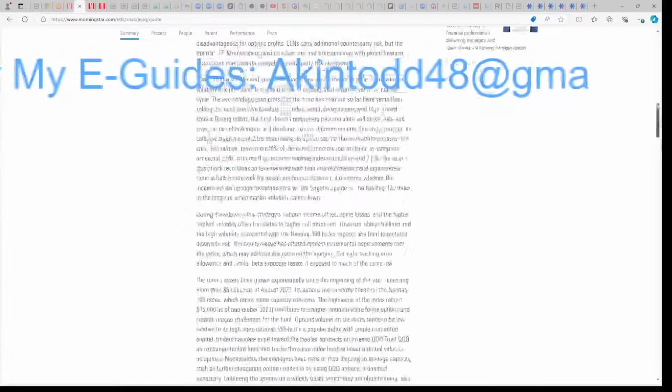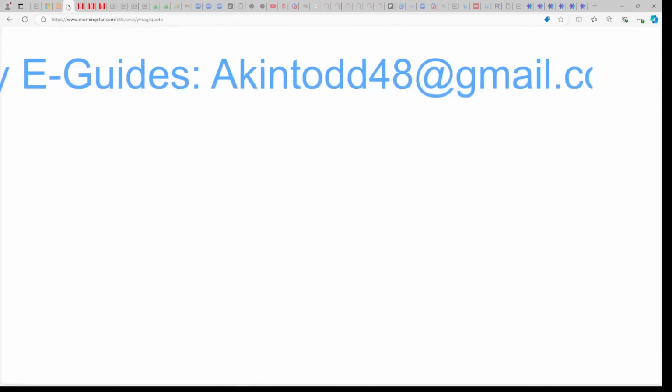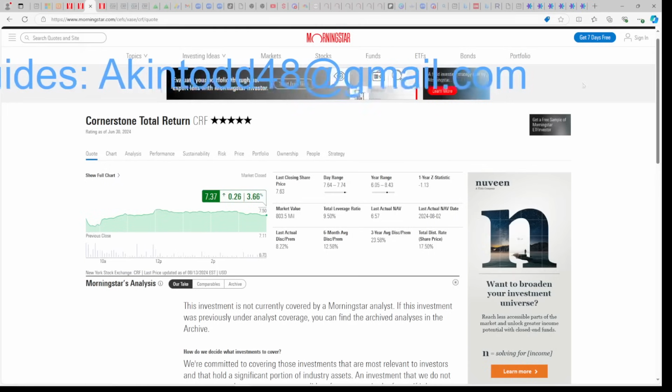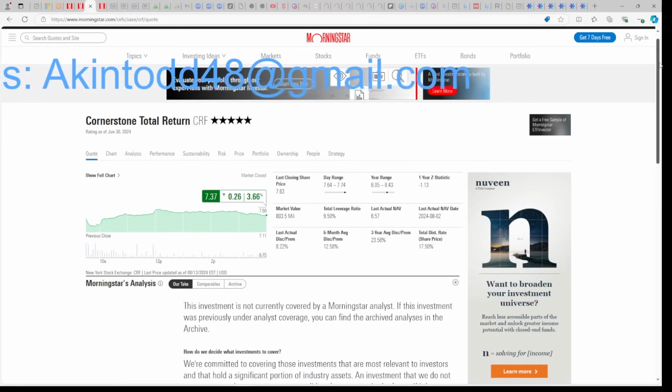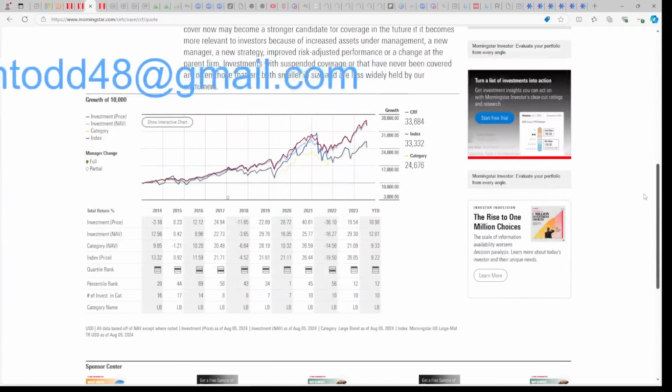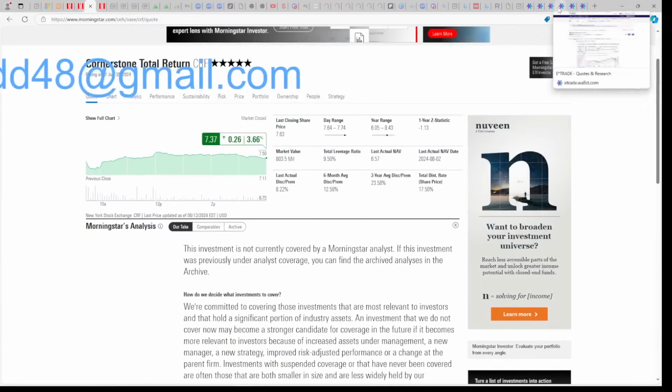I mean, closed-end funds fell heavy in October of last year, and so we saw what that can do to our portfolios. Closed-end funds are great investments, but still, you don't want to have too much closed-end fund exposure. There's CRF there, 5-star fund, and it goes upward, left to right on its chart, as you can see by the Morningstar chart.